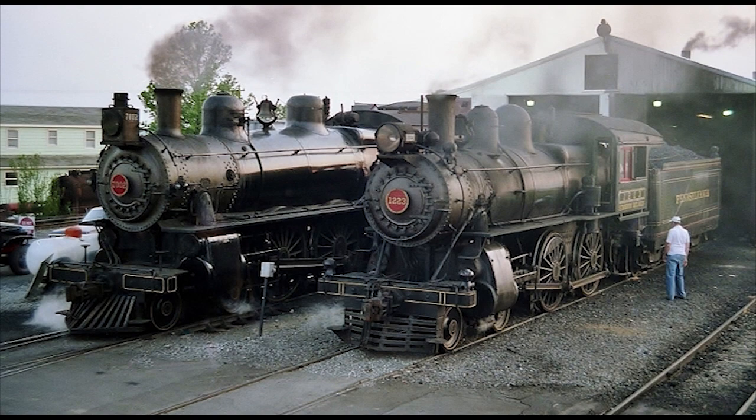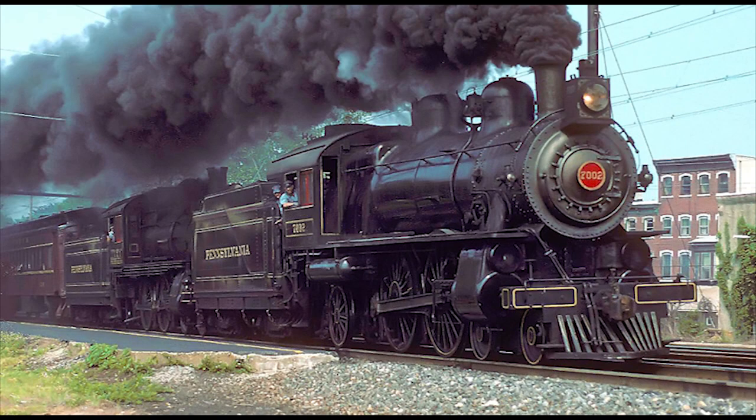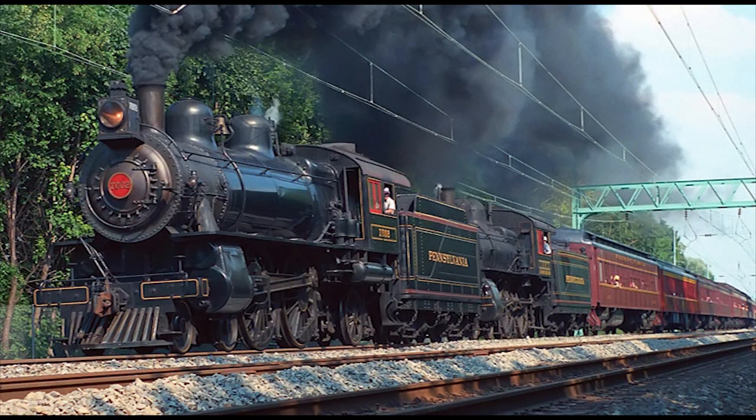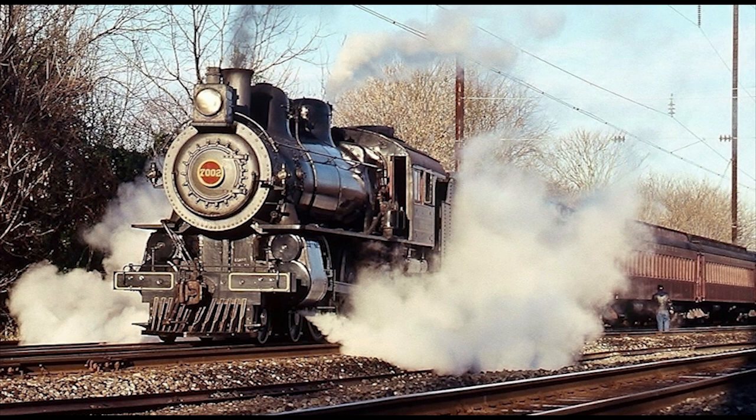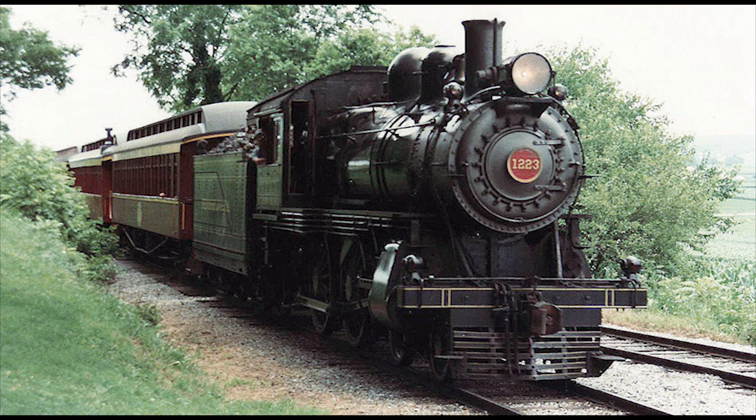Now we come to the 1223 and 7002 together, as both locomotives operated a series of double-header excursion trips along the former Pennsylvania Railroad main line, two west to Harrisburg in 1985, and one east to Philadelphia in 1986. The two former Pennsy engines also took part to help celebrate the 85th anniversary of the Broadway Limited on June 13, 1987. Number 7002 would also head its own excursion out to Gettysburg, Pennsylvania in 1988 for the 125th anniversary of when Abraham Lincoln made his journey over the same route to make his famous Gettysburg Address back in 1863.